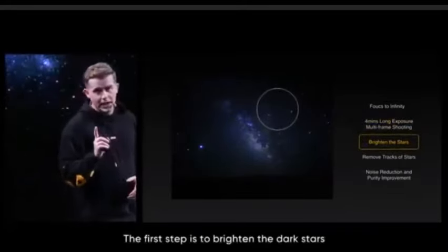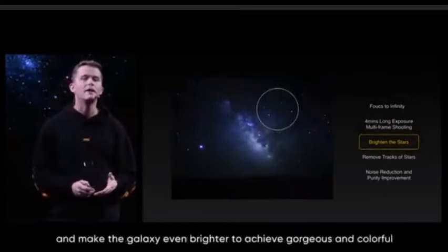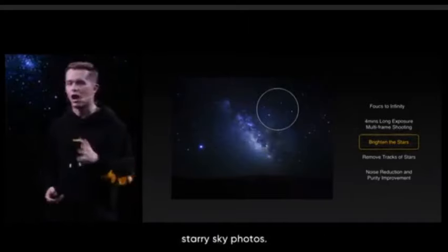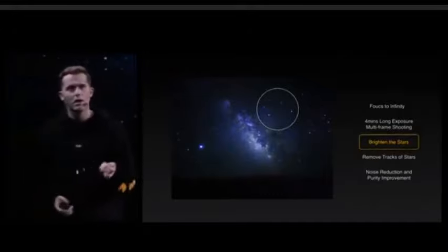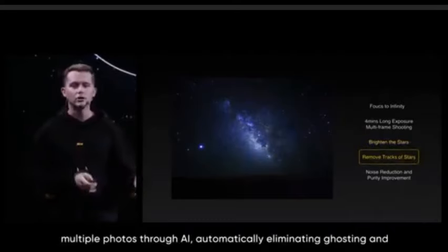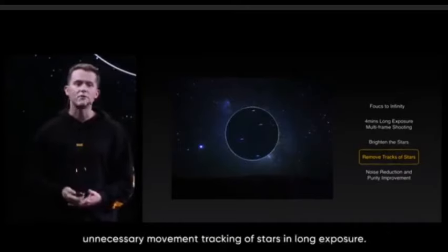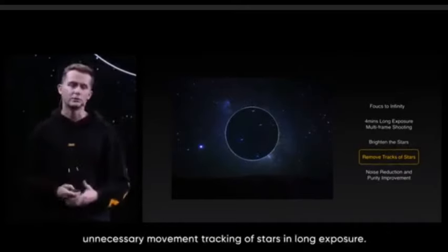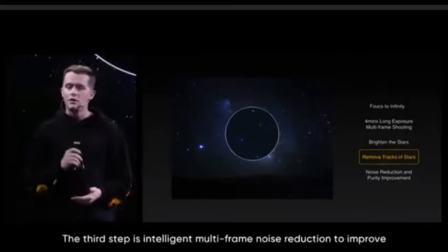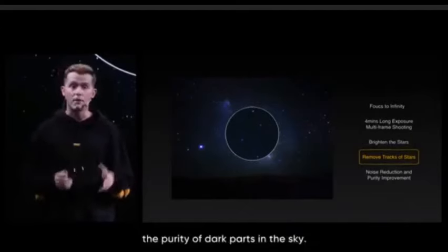The first step is to brighten the dark stars that were originally invisible to the naked eye and make the galaxy even brighter to achieve gorgeous and colorful starry sky photos. The second step is intelligent alignment, which automatically aligns multiple photos through AI, automatically eliminating ghosting and unnecessary movement tracking of stars in long exposure. It greatly improves the clarity of stars. The third step is intelligent multi-frame noise reduction to improve the purity of dark parts in the sky.